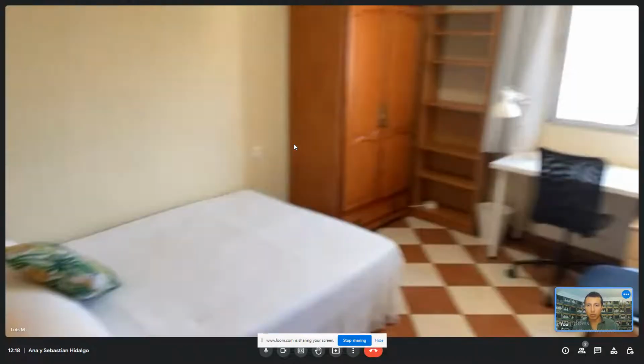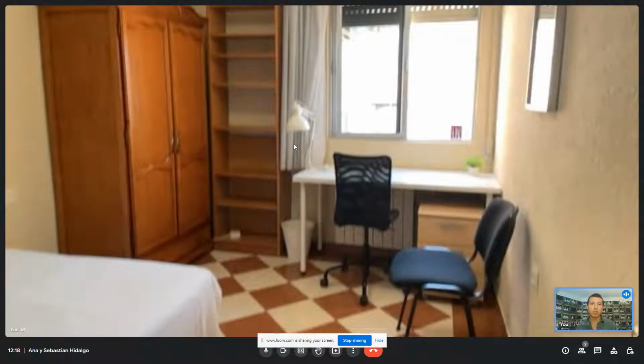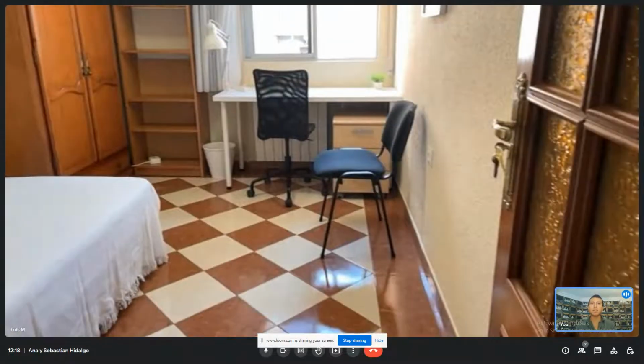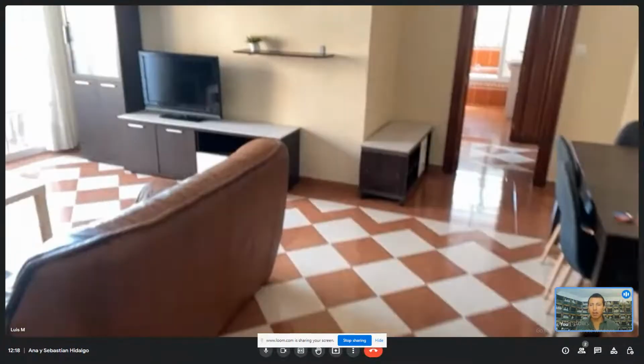We'll continue to the first room. It's a double bedroom with hall closet furniture. You have a desk, plenty of light. Perfect. And then here we have the living room.